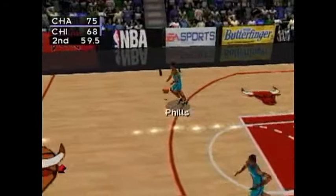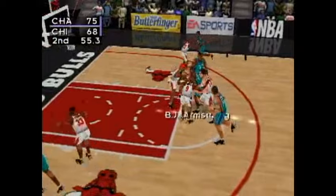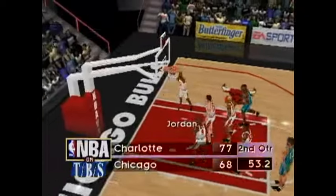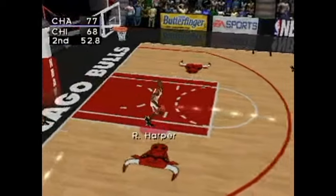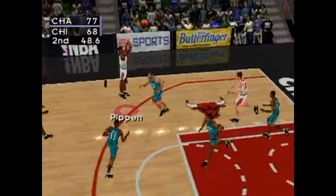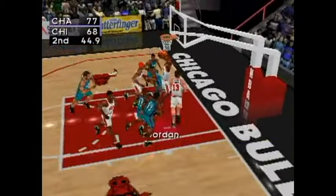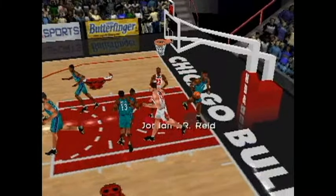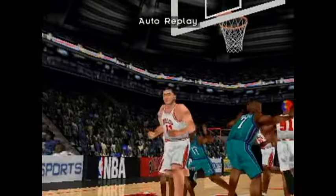One minute to go in the second quarter. From the right side to Armstrong. Divac gets the ball. All net. Inbound pass to Harper. Long pass to Pippen. He shoots from outside. Collected by number 23. With a huge jam. Let's check the videotape on that dunk.